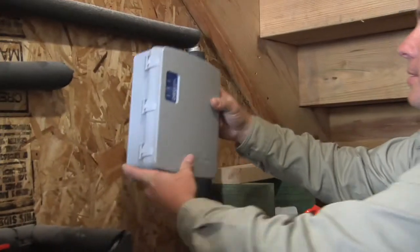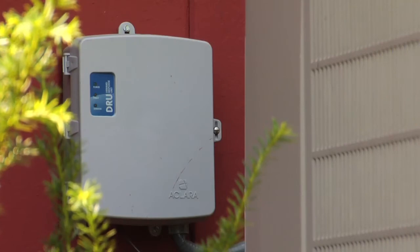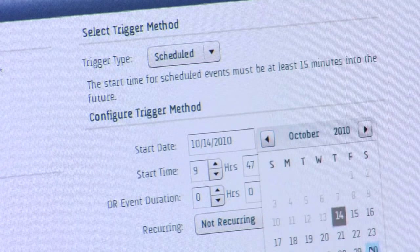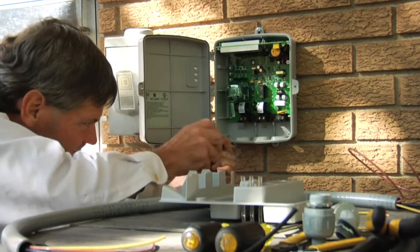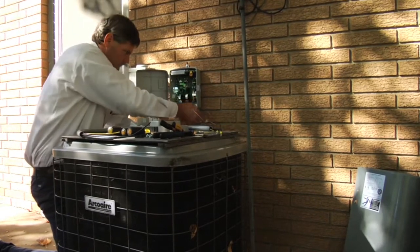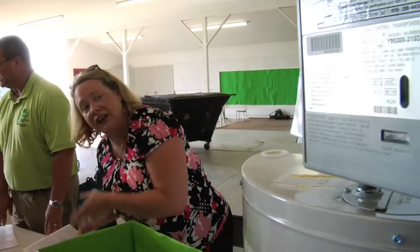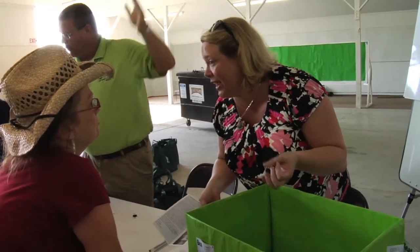Participating cooperatives have installed switches on thousands of water heaters, air conditioners, and heat pumps. To offset the rise in peak period demand, we'll briefly activate switches that control power to these devices. Energy management helps keep the price of power stable, and most people won't even notice a change to their comfort level during the brief control periods. Check with your local Team Up cooperative for details and make the switch to savings.